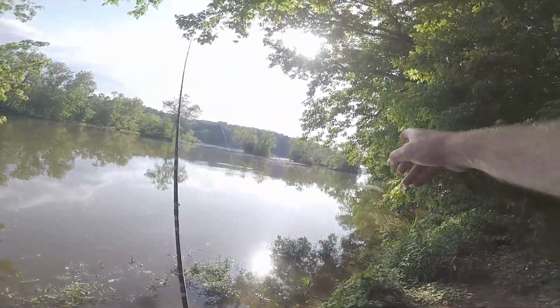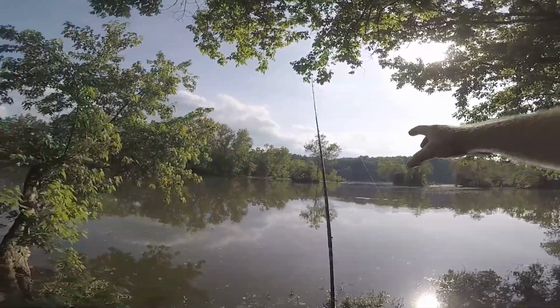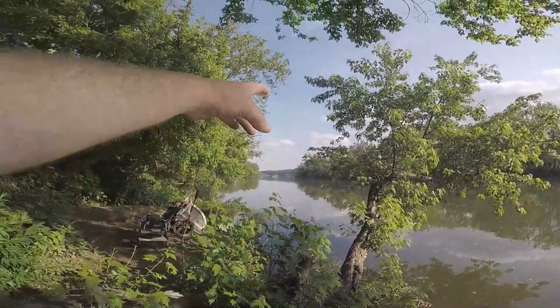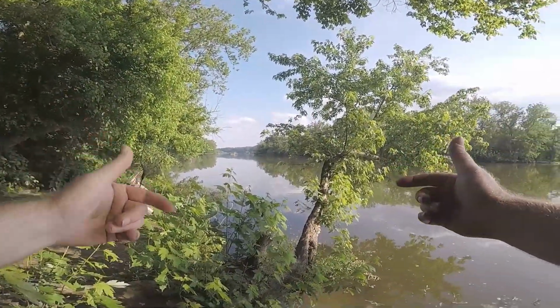Look at all these little channels, channel, channel, channel, all up in between the river. We got all these little islands. So we got little islands way down there too. Hopefully we can get on some fish.